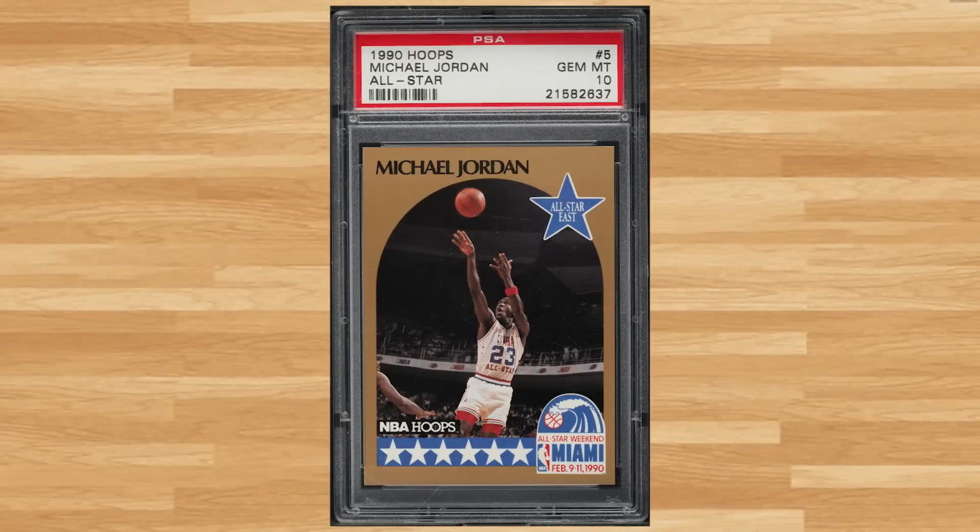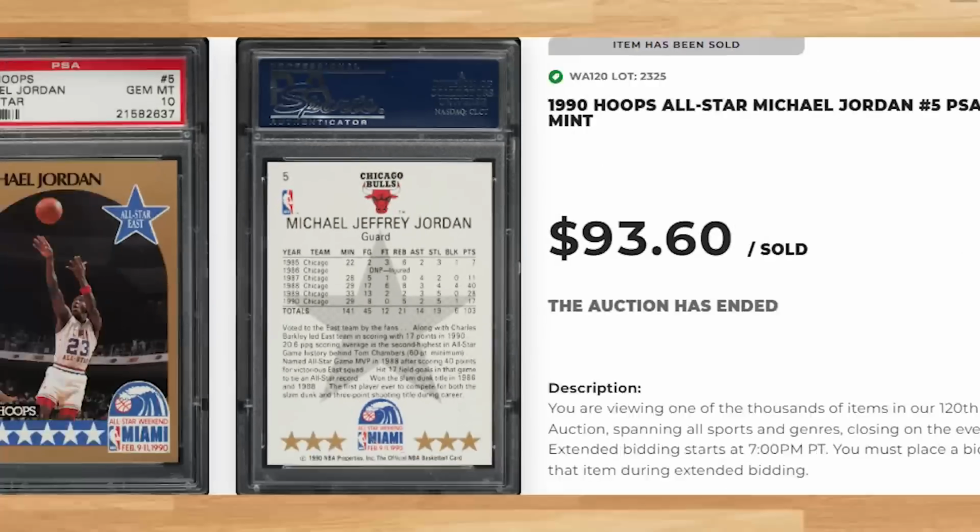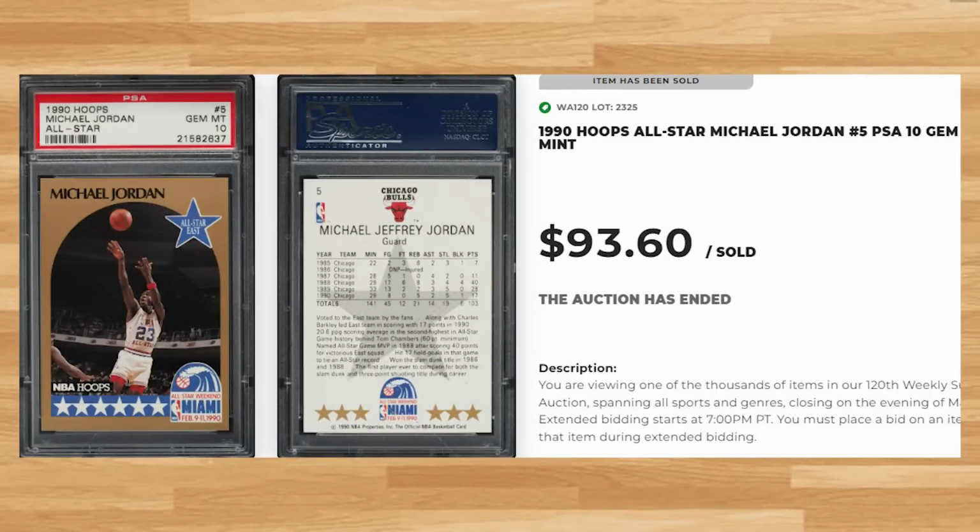We'll start off with this 1990 Hoops All-Star Michael Jordan card number 5. This was a PSA 10, and it sold for $93.60.